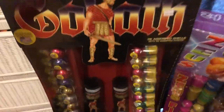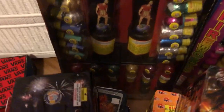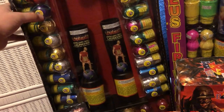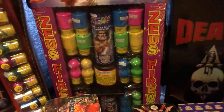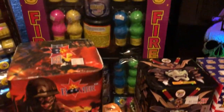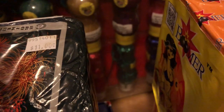Off to the good stuff, artillery. So we got the Goliath here, and it's got triple, double, canister breaks and single breaks. Good quality, I think really good quality. And these, not super high-end stuff, but good trusty stuff. And you got Zeus, pretty similar, but more focused on the bright colors. Triple breaks I noticed are a little smaller at the top, that third break's a little smaller than some of these other ones here.